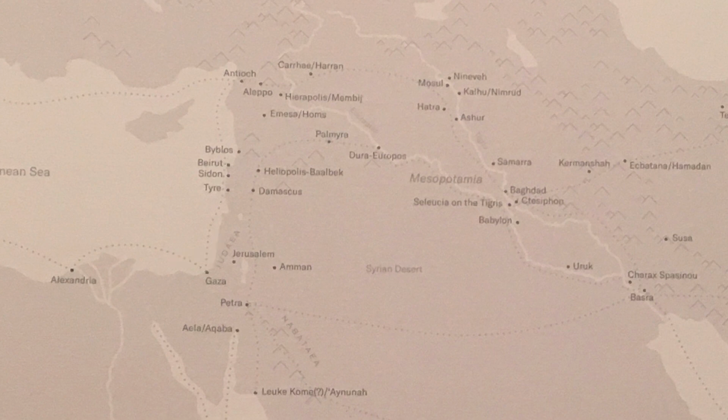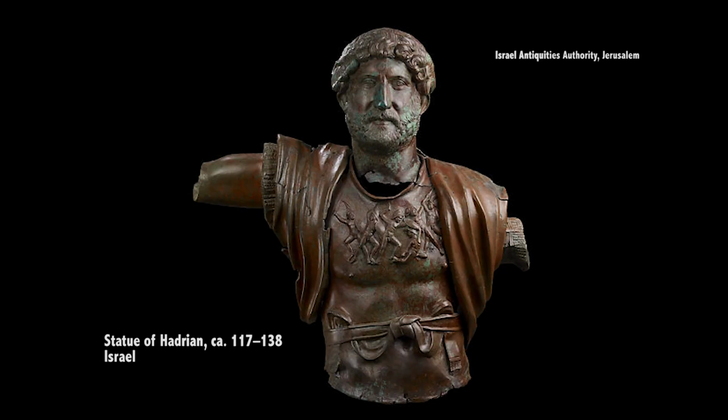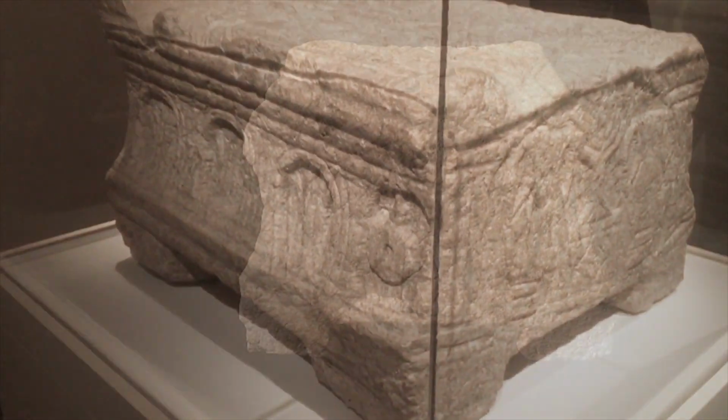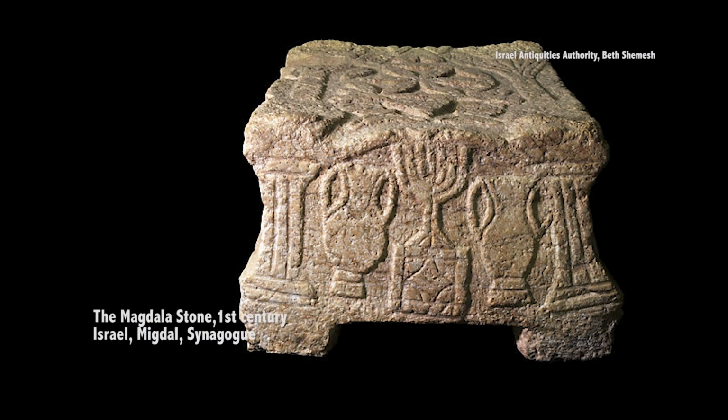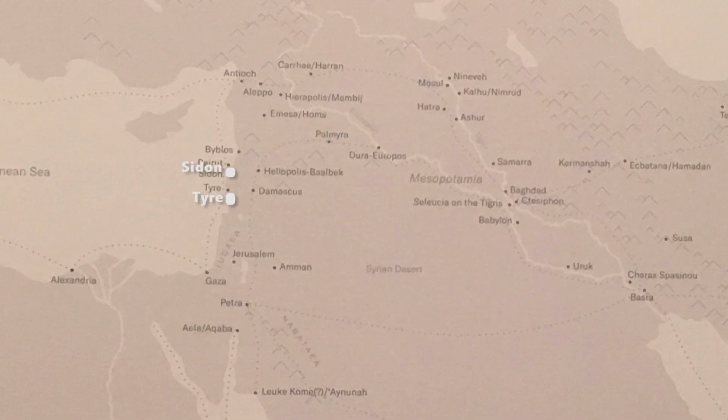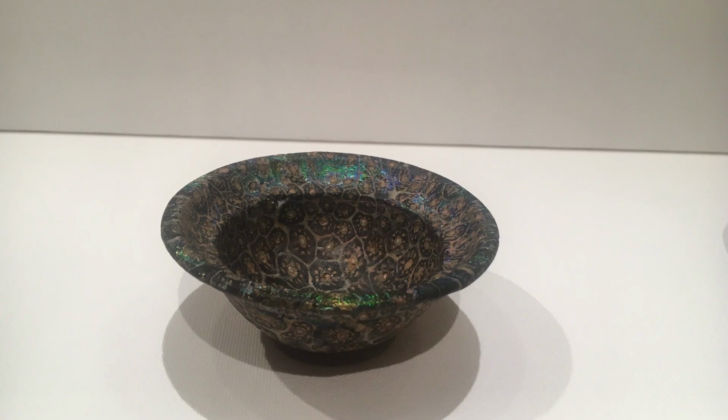In the area called Judaea, fierce rebellions occurred against Roman rule. This Magdala stone, discovered in 2009, dates from the 1st century. The front imagery relates to the Temple of Jerusalem, which was still standing at the time. The cities of Tyre and Sidon, located along the Mediterranean coast, were hugely important commercial centers.